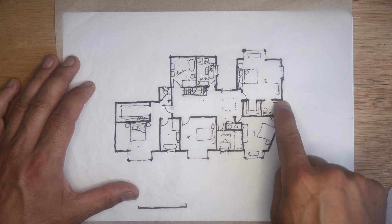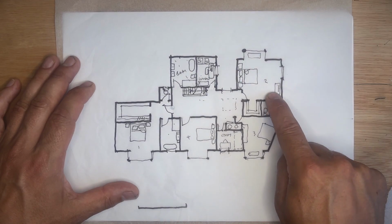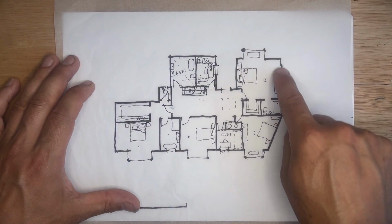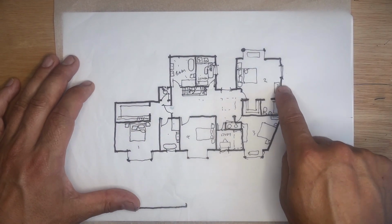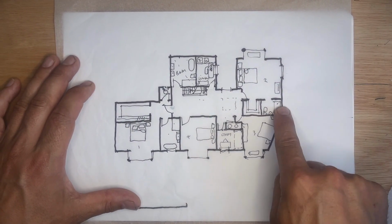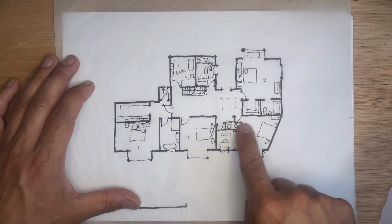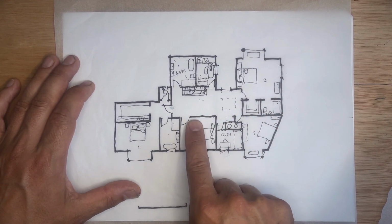At this end, create a similar thing, but the bedroom's a bit bigger at this end. I think the aspect's a bit better here looking onto the garden, so that's the main bedroom in my eyes, but either could work. Walk-in closet, shower room, bedroom in here, which is already a bedroom, just realigned a few walls. That bedroom doesn't change at all.